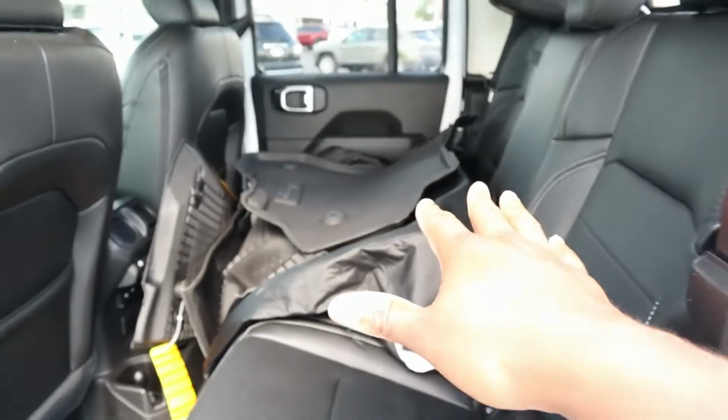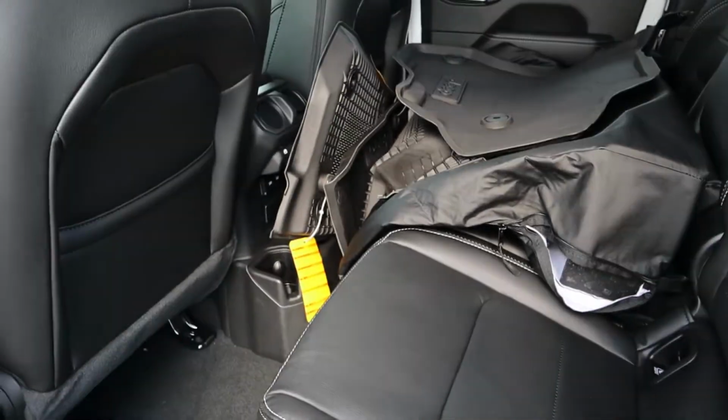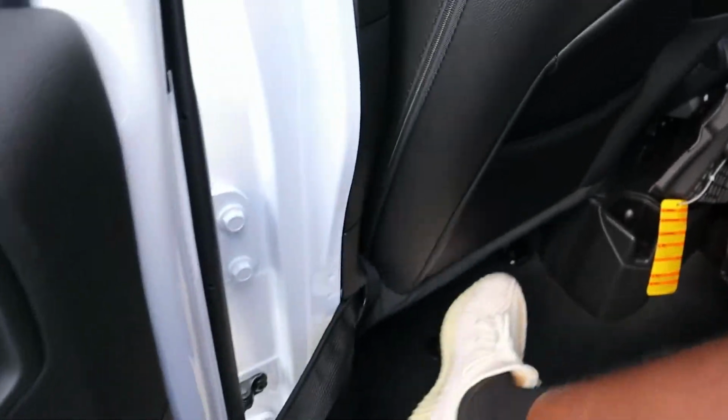It's cool. Ignore some of the accessories. I'm going to go ahead and hop in here. The seat is set for me, I'm 5'9", and I'll show you guys what kind of room I'm working with. Because this does sit a little bit high, I do recommend making sure that you get one option with running boards.